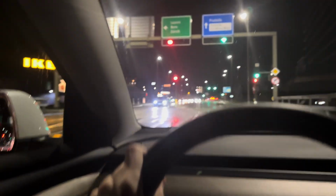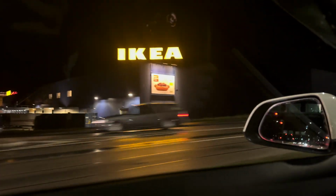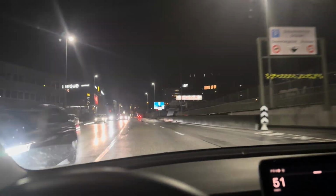We are almost back at the supercharger, and the first thing you see here is of course IKEA, and welcome to Sweden, it says on the bus stop there. Anyway, we're gonna hit that roundabout over there, get overtaken by another Model 3 that's gonna hit the supercharger probably.